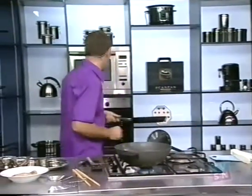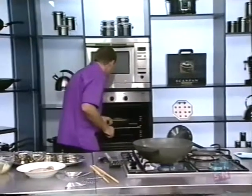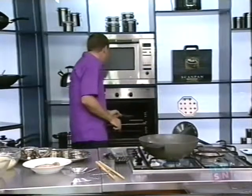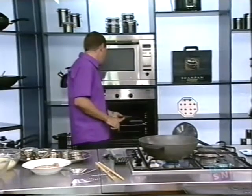Better put a time on this. I've got the grill on, so just pop it under there. The grill's on very, very hot, actually. Leaving the stem handle just sticking out of the grill there, just to make sure that we don't burn that. So we'll leave that there.